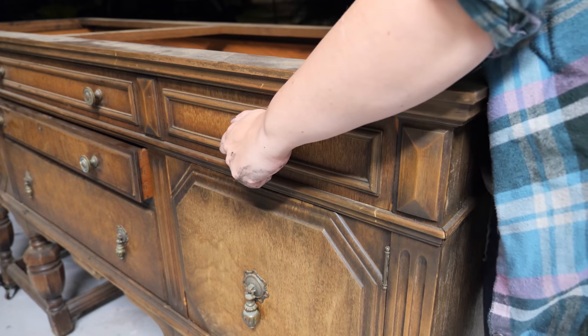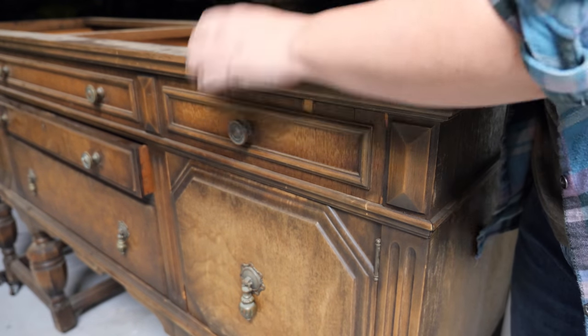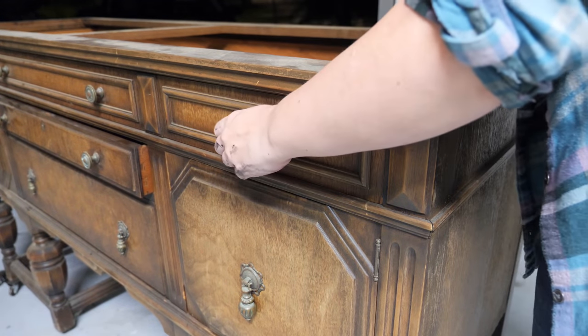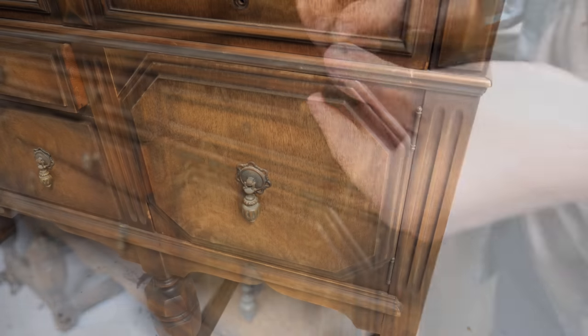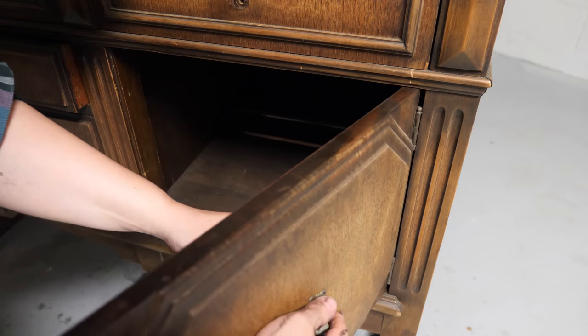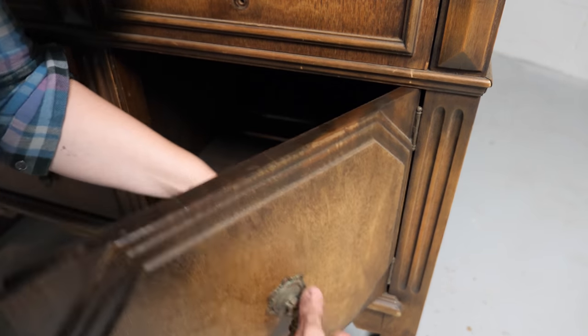I often start projects like this without really having a clear vision on what I need to do with it. Some projects are easier than others, but with this project, I really didn't know how bad everything was, so I just simply started taking things apart to get rid of as much damage as I possibly could.